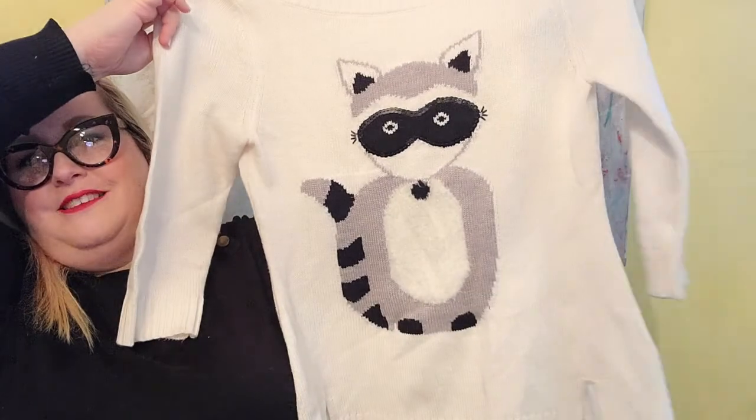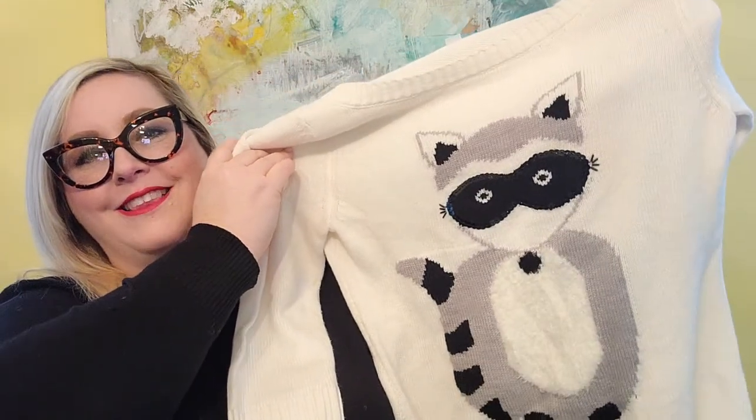This is a brand that I never pick up. It's New York and Company, but I had to grab this because it had a raccoon on it. We actually have a raccoon that eats on our back porch with our cats that are outside, and his nickname's Rocket. He lives in the trees behind our house, so it kind of looks like my friend Rocket there.